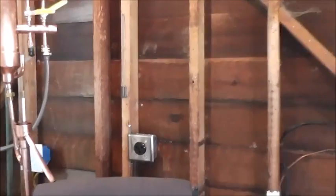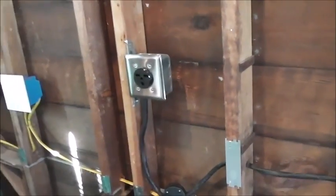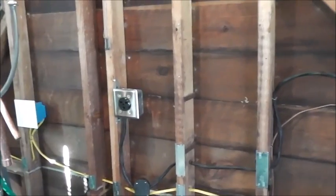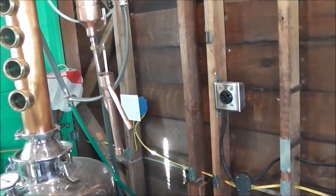All these circuits have to be GFI, ground fault interrupter protected. We've got circuits for the refrigerator, and of course we have the big circuit for the still, the 240 volt 60 amp still. That takes 60 amps, 60% of the power feed when it's running. That's a lot of current going in there.